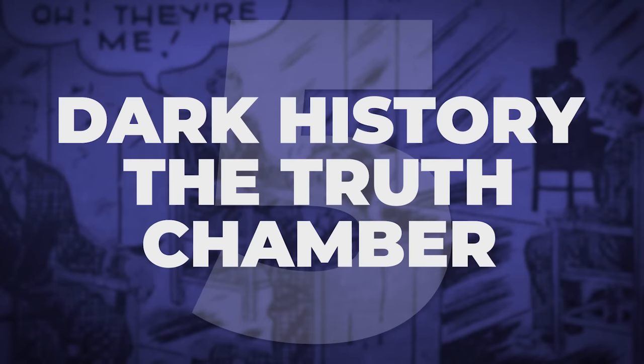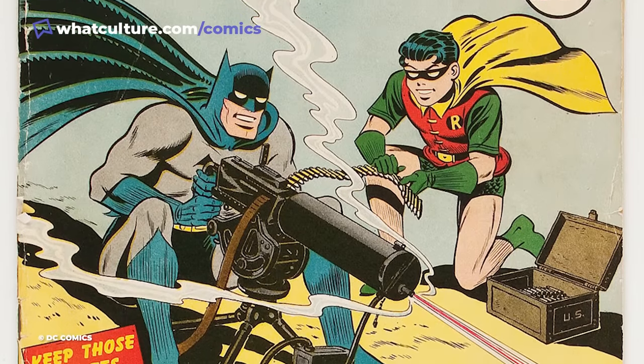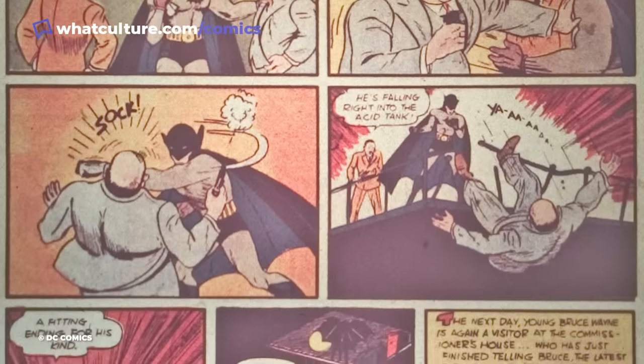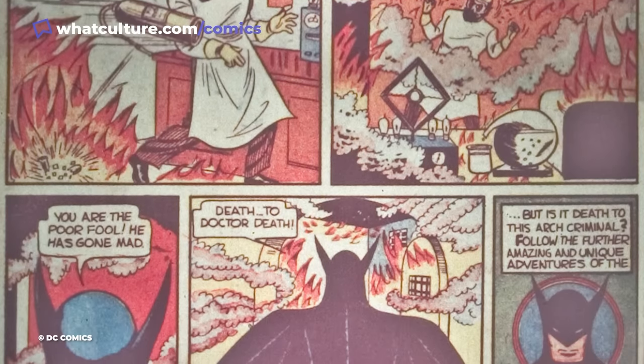Number 5. Dark History – The Truth Chamber. The early days of the Batman comics were quite a bit darker than what readers might be used to now. In the beginning, Bruce carried a gun, and he had no problem letting his opponents die. It was a tougher time, with a much harder Dark Knight, and a unique room in the Batcave reflected that.